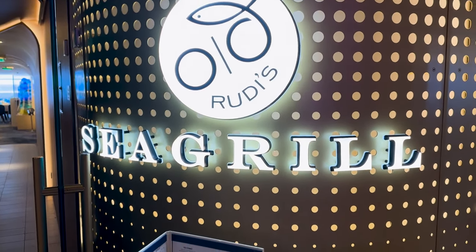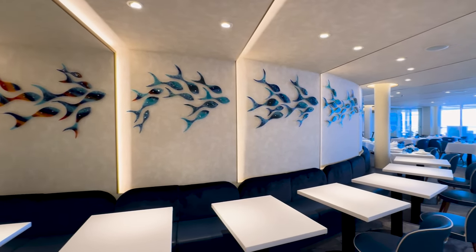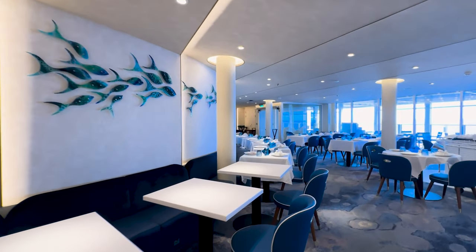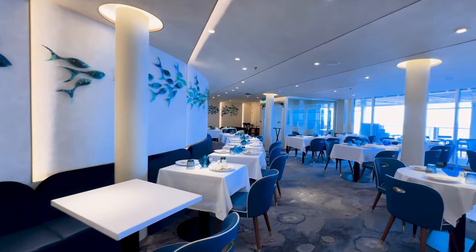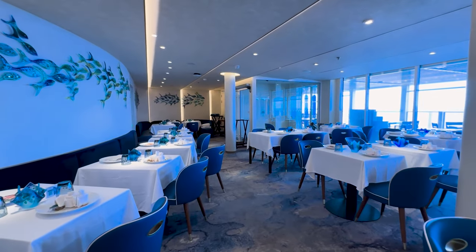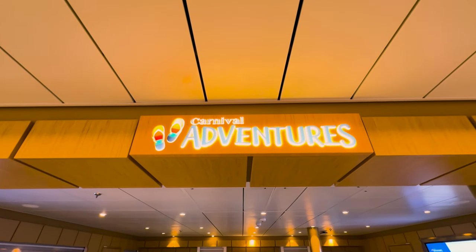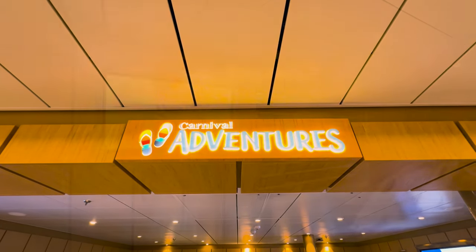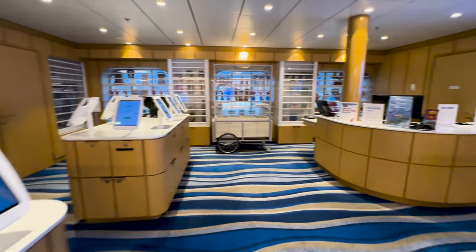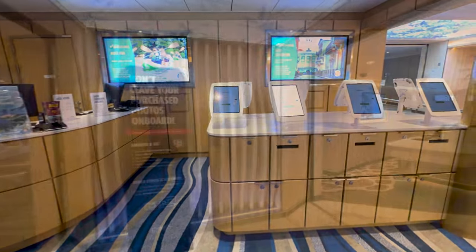In the 820 Biscayne zone, you've also got Rudi's Sea Grill, which debuted on Mardi Gras. It is Rudi Sodeman's creation, and he's the master chef at Holland America Line. He's also working with Princess Cruise Line at the moment as well. All Carnival brands. As we continue walking aft, you've got Carnival Adventures, which is your shore excursions desk. I always tell folks to book early in the app. Not only do you get a discount, but this way you guarantee your excursion won't get sold out.